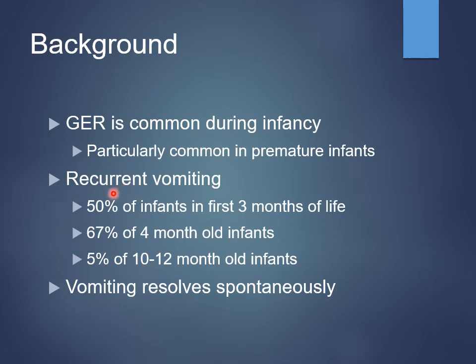50% of infants within the first 3 months of life see that. It should decline over time, though. So again, it should get better, but certainly a lot of reflux can happen in these patients.